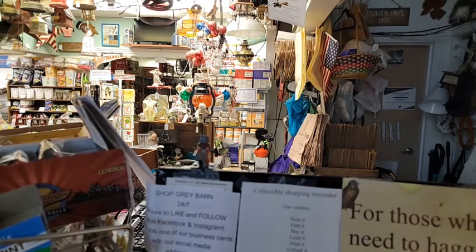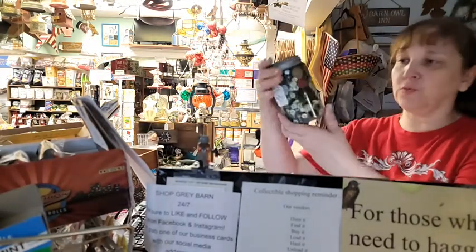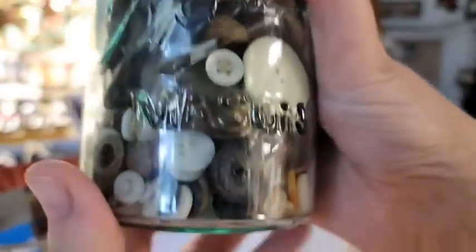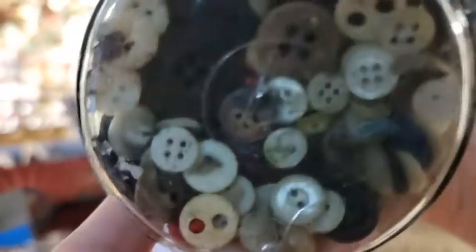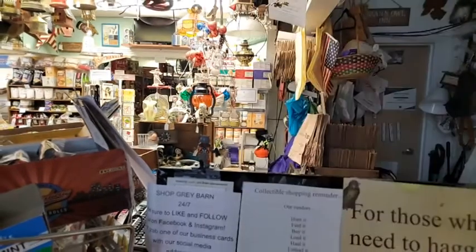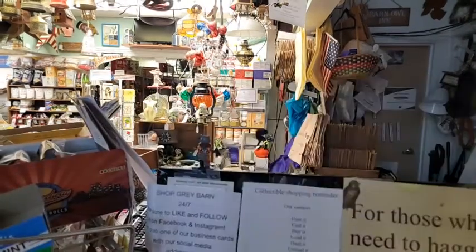From our vendor, Burning Sensation Antiques, a really nice old ball jar of buttons for $12. It's a twist cap, zinc lid. You can see this has a lot of old buttons in it. And it's just $12 for the great old jar filled with old buttons. This is the kind of zinc lid that should have a porcelain thing on the inside, but it doesn't have that. You can see it is stuffed to the top with buttons for just $12.